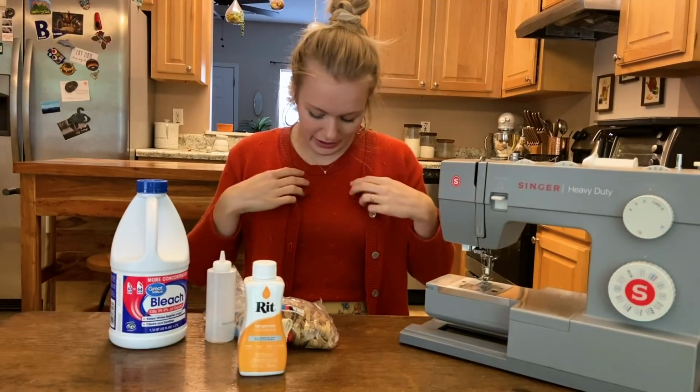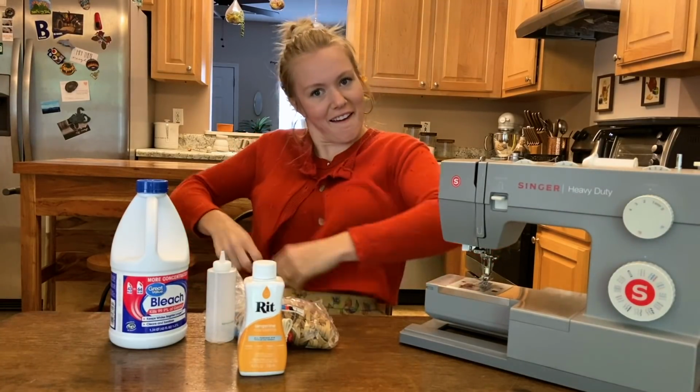Oh, I'm also wearing a thrift flip. That's pretty fun. We will be taking those not so wearable thrifted clothes and making them so wearable, so cute, and I have tons of ideas, which is why we're doing a month of thrift flips.